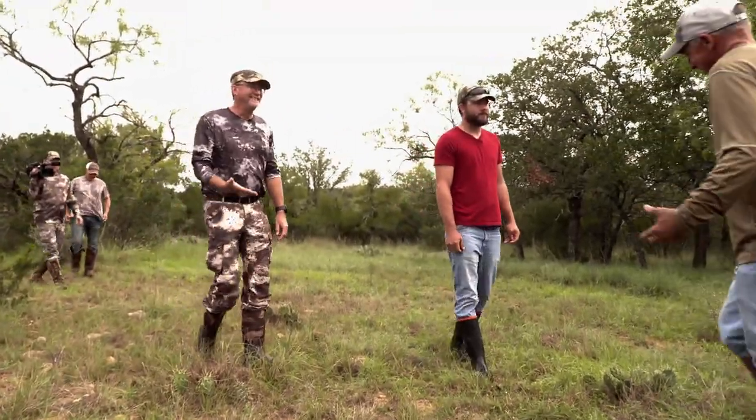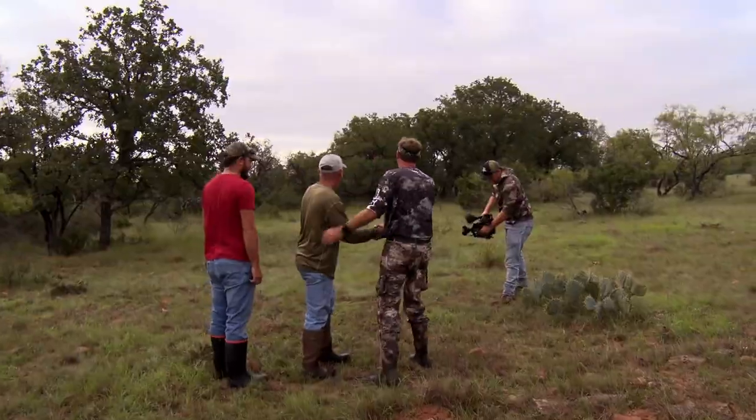It's only 50 yards, I mean, maybe 80. That wouldn't even be any challenge. If you just walk straight there, you'll be... It's like, I see a big white belly. I think it might be a deer.